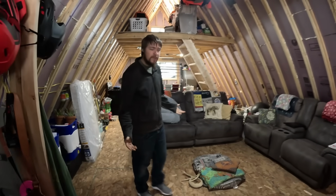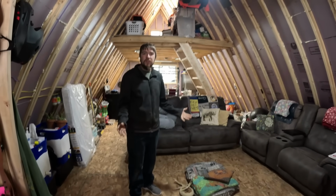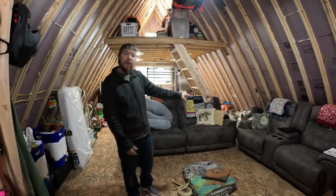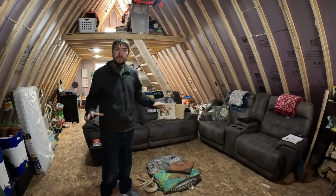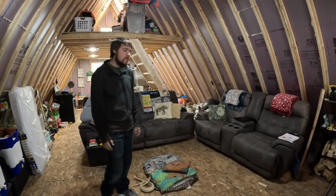So coming into the cabin, this is mostly our living space where we hang out most of the time. We got our 2 couches in the L shape, and gives us plenty of space for doing any sort of project we want to do.